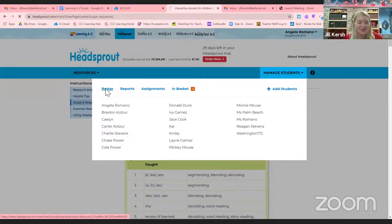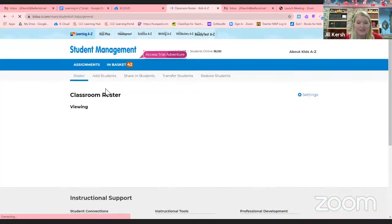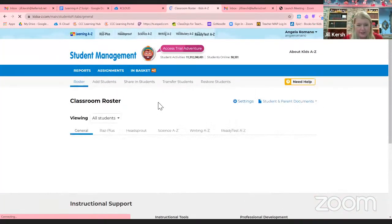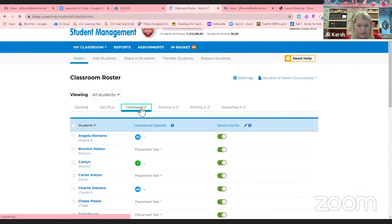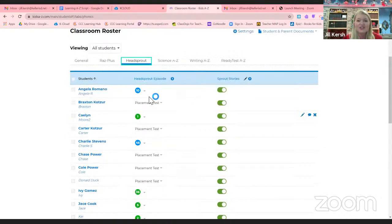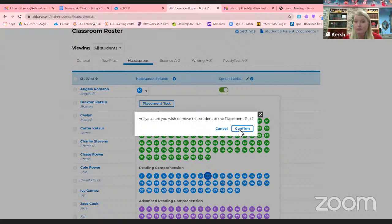It will take you back to your dashboard, and you should be able to see the assignment that they're working on. And Lori and Elizabeth, I might need just a little bit. If you click on Headsprout, aha, I found it, yay. Then you can click on the number that the student is working on, and if you thought that this student was working way lower or way higher than they should be, you just click on the arrow by the number and you can click placement test again, and you can confirm that.